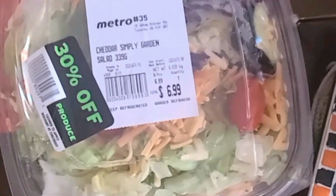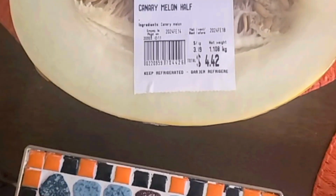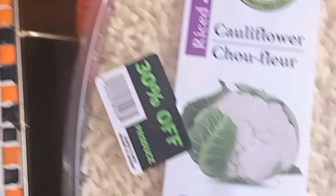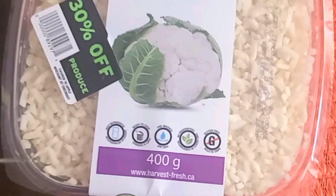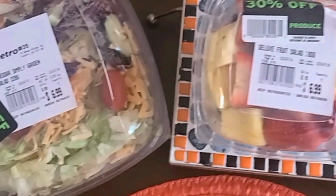And in the fruit and salad, we have here some lovely garden salad, a gorgeous fruit salad, a whole half of a honeydew melon, and some riced cauliflower. And all of this together, we added it up, and it was literally $25. So that actually is quite a steal of a deal.